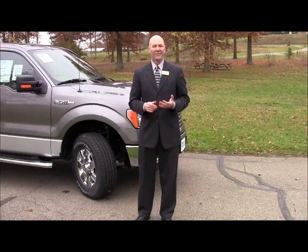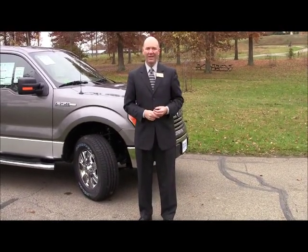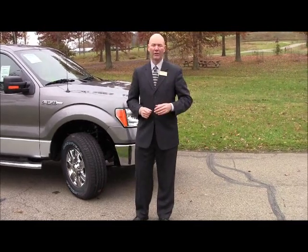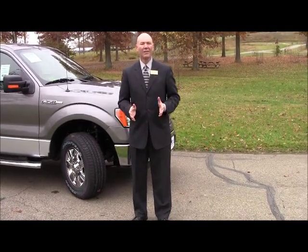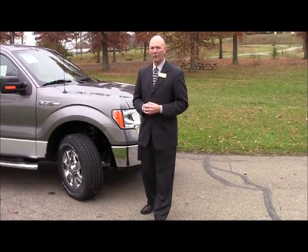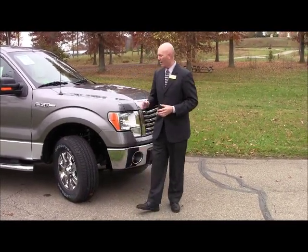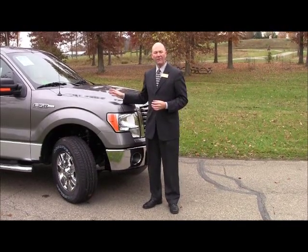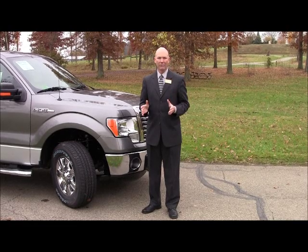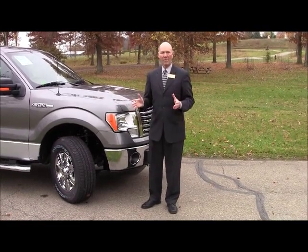Typically when people go truck shopping, they're going to look at a Ford, a Chevy, a Dodge, and a Toyota. We'll find out here soon that the Toyota is the cheapest, least expensive truck on the market. We'll talk about some of those shortcuts in just a minute. Many great things about the F-150. For example, you can go 10,000 miles before oil changes.